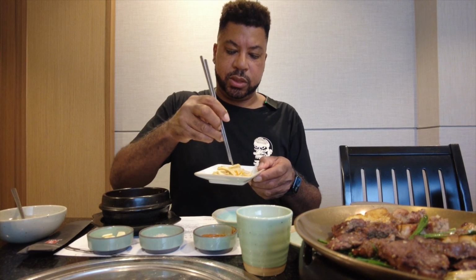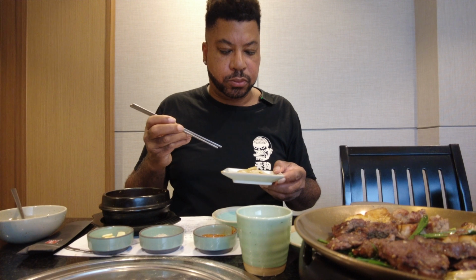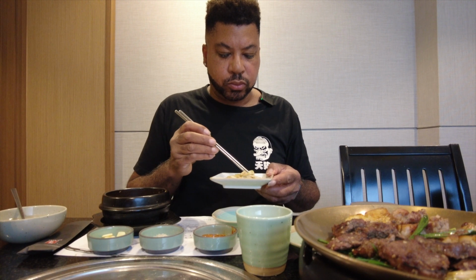Now I asked her if this was tofu, if this is egg. I'm not sure. Let's check it out. Look at me struggling with these things. This is definitely not me. So let's see what this is. I'm going to say definitely in the tofu realm. Yeah, delicious. Light sesame oil with maybe just a hint of sugar. Delicious.